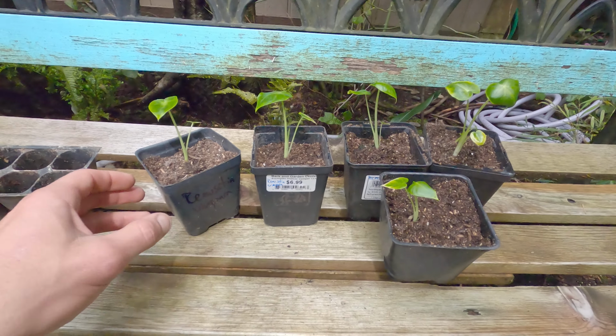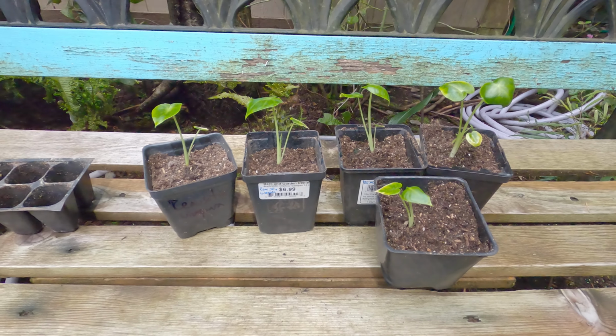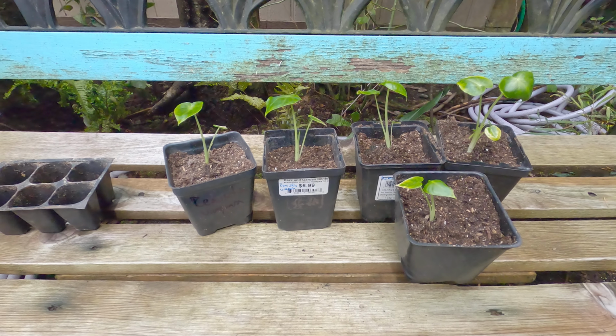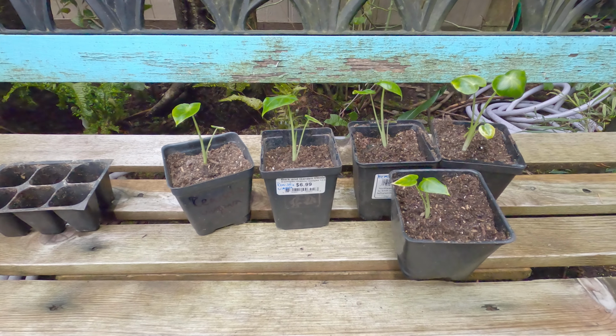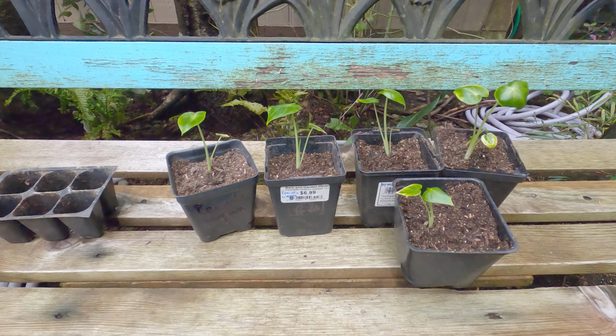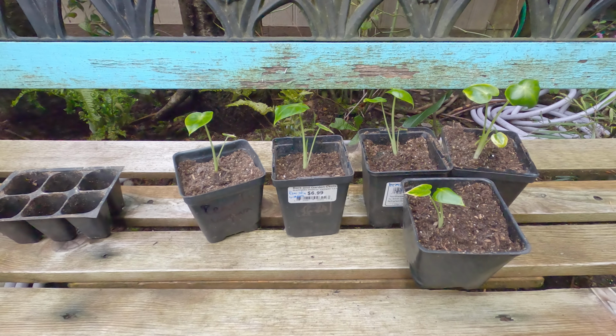I kind of stumbled across this plant going down the rabbit hole searching for cold hardy aroids. This is, I guess, probably similar to Colocasia in its growing conditions and cold tolerance. There's reports of this thing coming back from the ground in zones 8 and even zone 7.